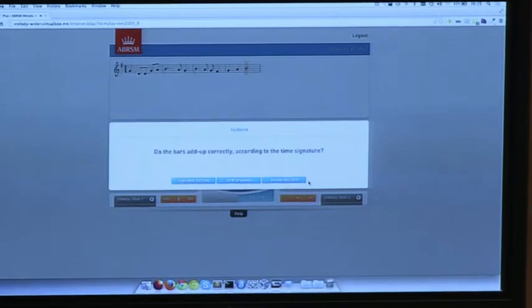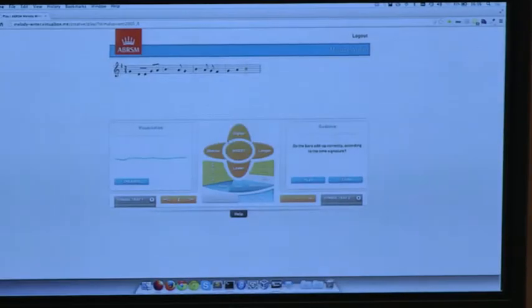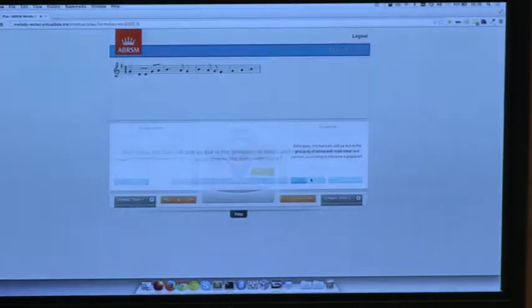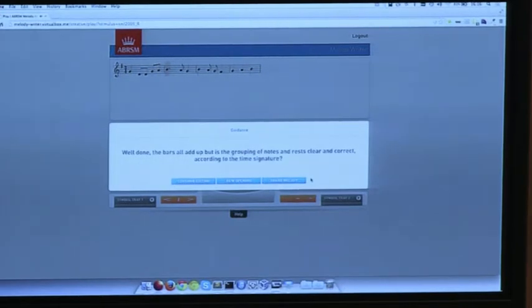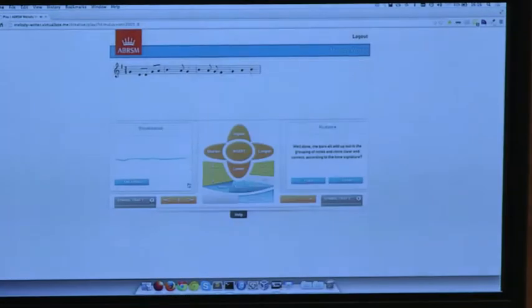So the first thing that's picked up on is an error: one of the bars doesn't add up correctly, so the intention would be that the candidate would correct that as they're working. Then it moves into more subtle things, noticing that the beaming is incorrect, for example, there.